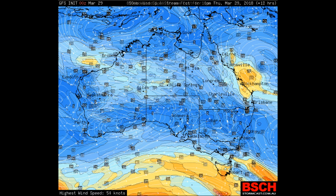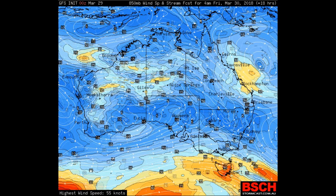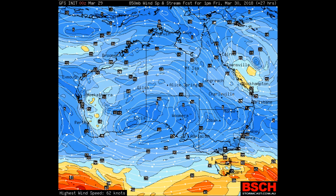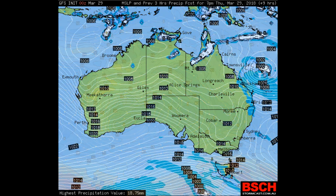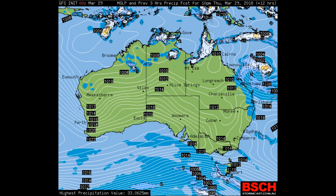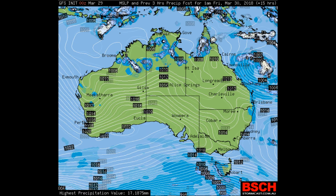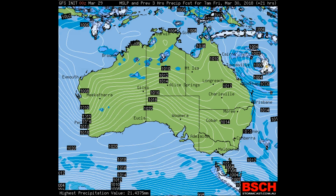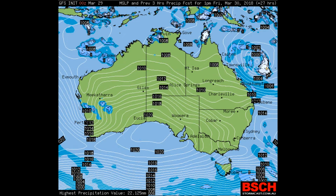Now this is the BSCH website. Again, we're looking at the wind speed values, bottom left hand side of the screen, and you can definitely see it's the North Queensland coast to the north of Fraser Island. Again, the site's rainfall values are bottom left hand side of the screen, and the white in the black box is pressure.